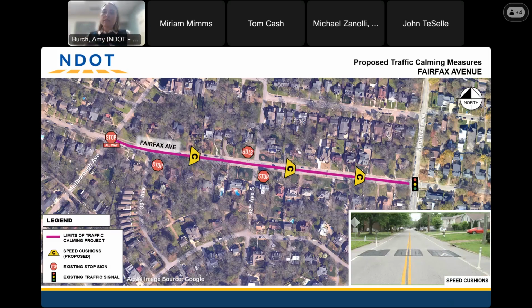In locating these, we're looking at driveway locations to avoid driveways, spacing them away from driveways. Also, the transitions for the chicanes come into play on where we can place these, because we wouldn't want to place them in those transitions. So these would be very similar to the treatment that's on the other side of Natchez Trace. So I don't want to linger too long here. I think we should get some feedback from you all. If you have any questions, we can talk about that.